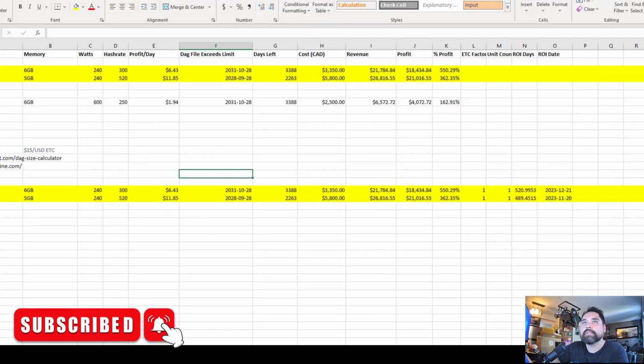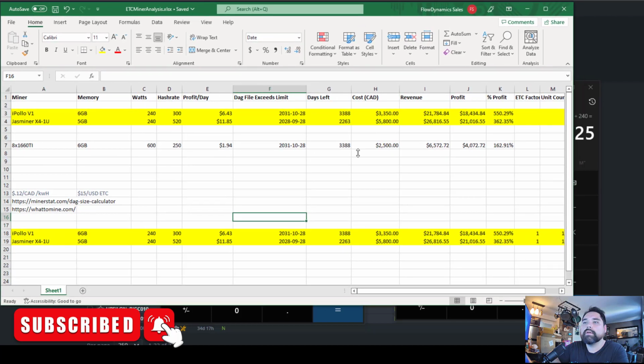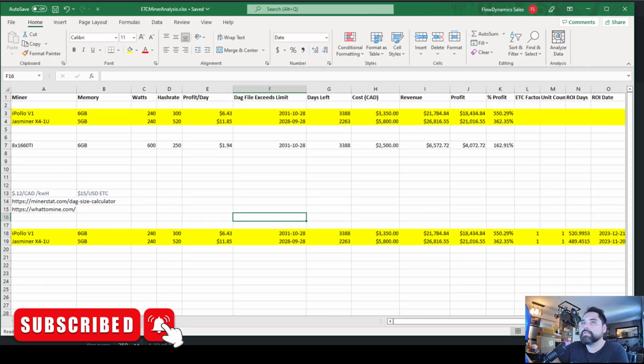Once again, I've compiled a spreadsheet here to go over the analysis between these two miners: the iPollo V1 and the X4-1U. The iPollo V1 is the gold one, so don't get confused with the minis. Those minis aren't, I don't think, as good because the DAG file sizes are so small. You won't be able to mine anything after 2024. So these are just the two we're going to look at. This is the gold V1 iPollo and the Jasminer X4-1U. Which one should you get, right?